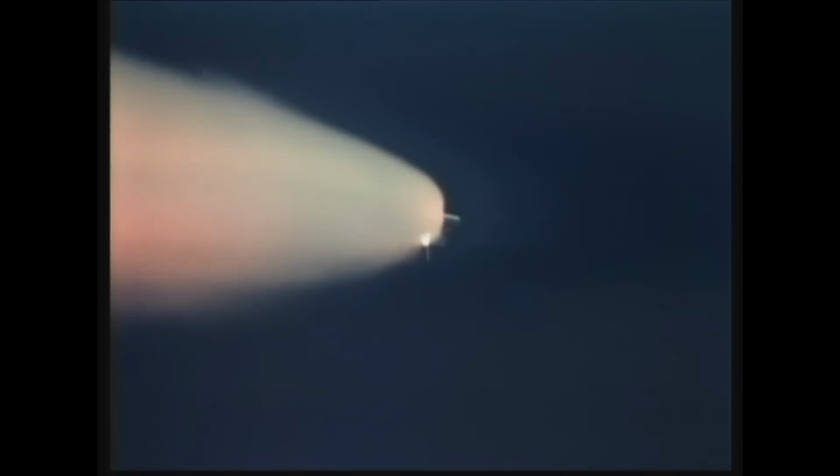Atlantis's three main engines are now back at full throttle. All systems on the spacecraft are go. 1.5 minutes since liftoff, Atlantis has already burned more than 2.25 million pounds of propellant and weighs less than half of what it did at launch. Atlantis altitude 84,000 feet, 12 miles northeast of the Kennedy Space Center. Speed now 2,200 miles an hour.